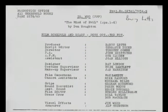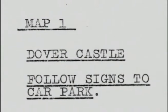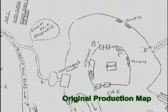As originally planned, 7 full days of location filming were allocated to the production of Don Horton's The Mind of Evil. The principal location chosen for the story was Dover Castle in Kent, doubling for Her Majesty's Prison, Stangmore.